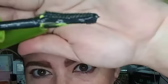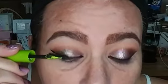Ooh, look at that strange wand. Oh, I bet that's going to be cool, though. Can you guys see how it has just little bristles on the end there, and then, okay, this might actually be good. I might actually like this. Let's see.